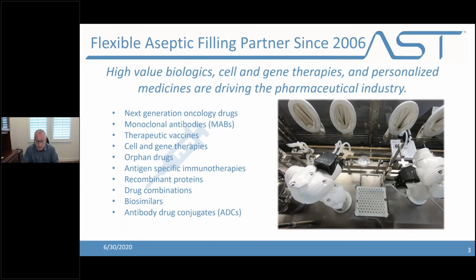Today, our customers range from early stage drug development companies to the largest pharmaceuticals in the world, processing a wide variety of products, including high value biologics, cell and gene therapies, as well as personalized drug medicines. Each of our lines offer both flexibility and extremely high yield outputs.